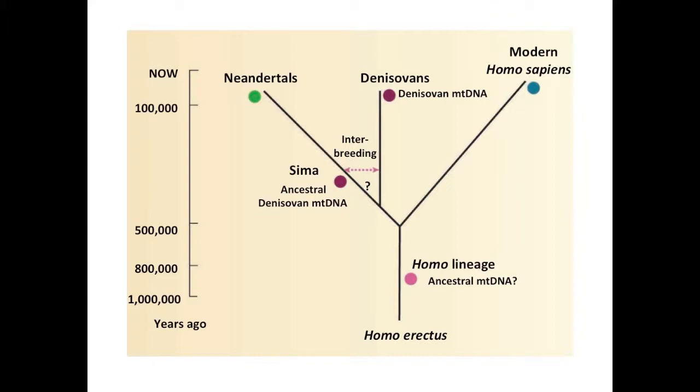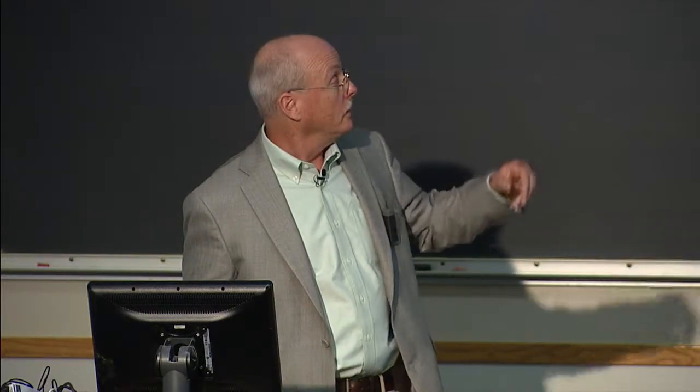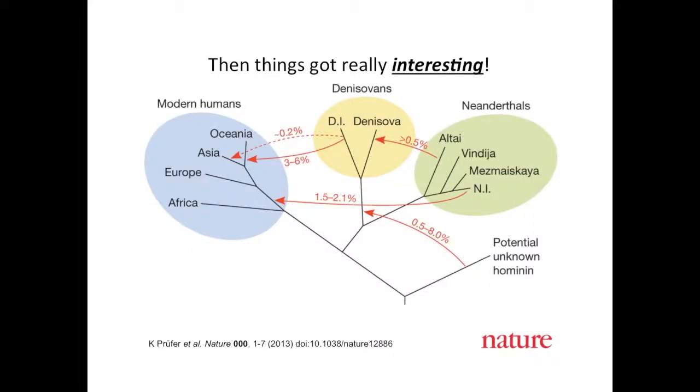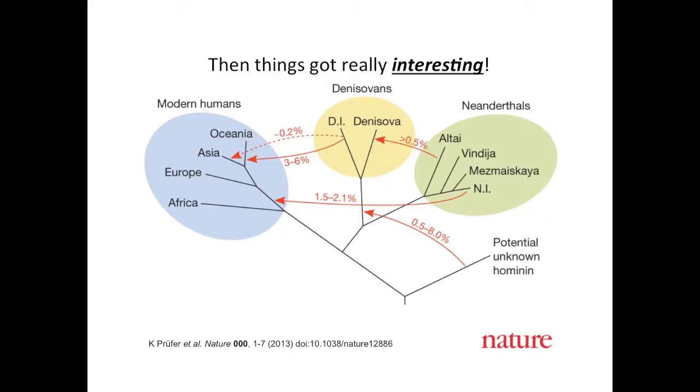So again, we could switch these connection points all over the place depending on the type of data that we're using. The other point is that we need more data, and we have to explain this biologically. And then things get interesting. So we have three populations. Here's modern humans, the Denisovans, and then the Neanderthals here. Each one of these colored zones represents samples from the Neanderthals, the Denisovans, and modern humans, and links them together based on how close they are in terms of their DNA sequences.